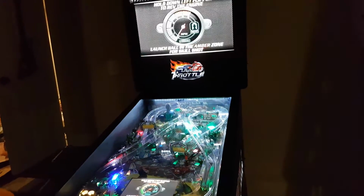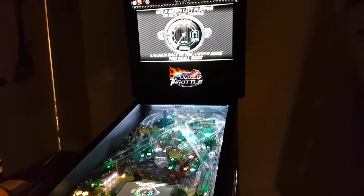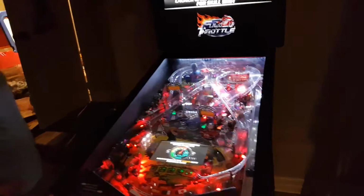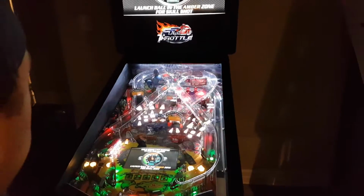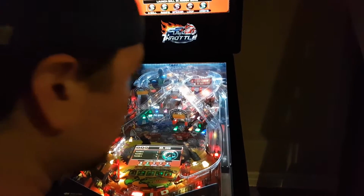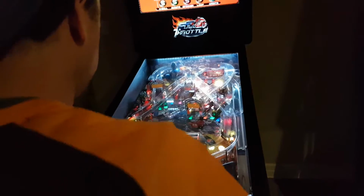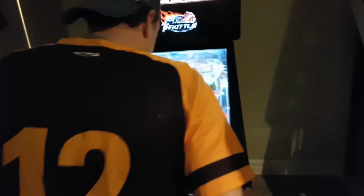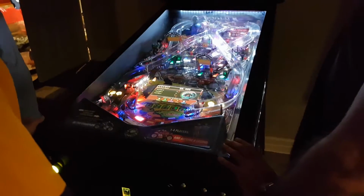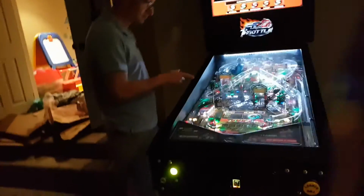Player 2. Player 4. Alright, so I think the skill shot is you have to rev it and plunge the ball into the orange. That's cool. No balls. You put the balls in. Oh wait, there's no power. There's no high power. Oh, shit. Awesome. Lights on. What? Wait, what?